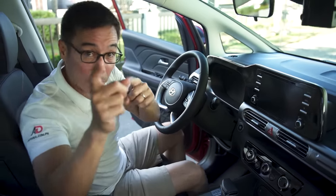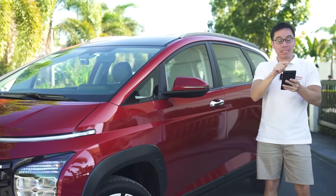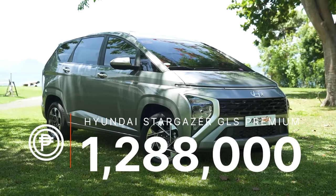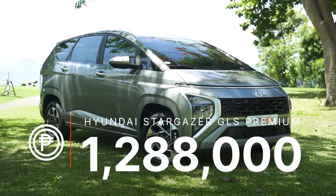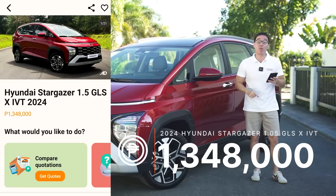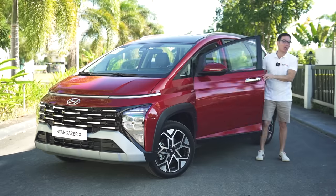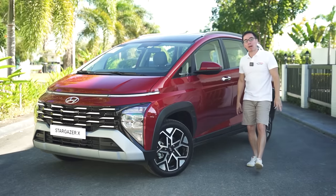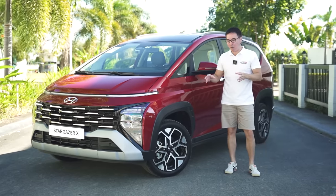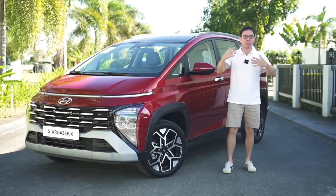And now the price. Whip out the AutoDeal app and it will tell you, yep, that the Premium, the one in the back, comes in at 1,288,000 Philippine pesos, while the Stargazer X comes in at 1,348,000 Philippine pesos. Now, that is a price difference of 60,000 pesos. In your head, you're probably thinking 60 grand for basically Lego stuff that's been slapped onto the car.